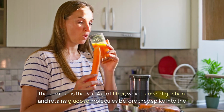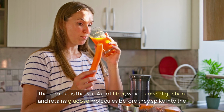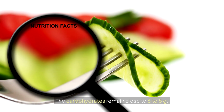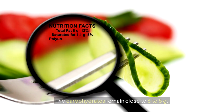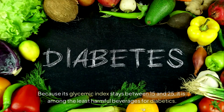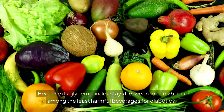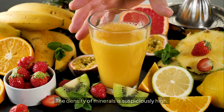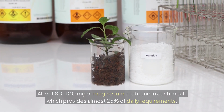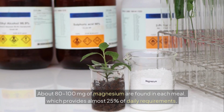The surprise is the 3 to 4 grams of fiber, which slows digestion and retains glucose molecules before they spike into the bloodstream. The carbohydrates remain close to 6 to 8 grams. Because its glycemic index stays between 15 and 25, it is among the least harmful beverages for diabetics. The density of minerals is suspiciously high. About 80 to 100 milligrams of magnesium are found in each serving, which provides almost 25% of daily requirements.